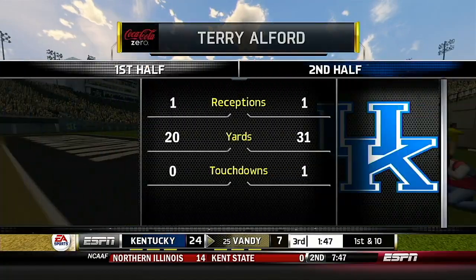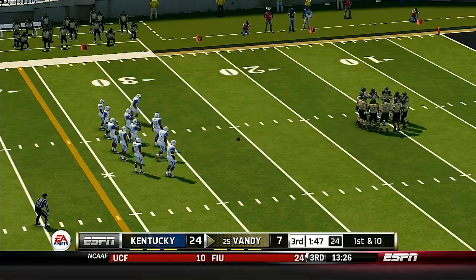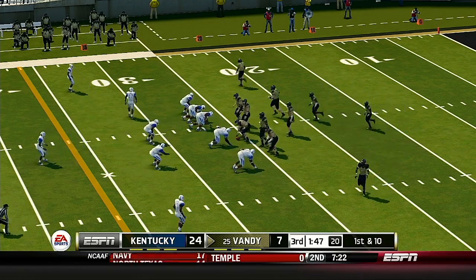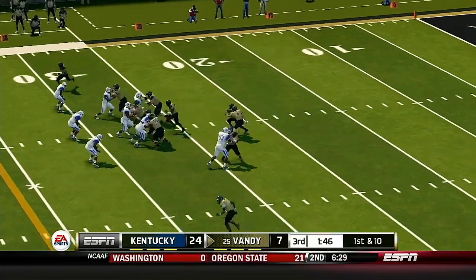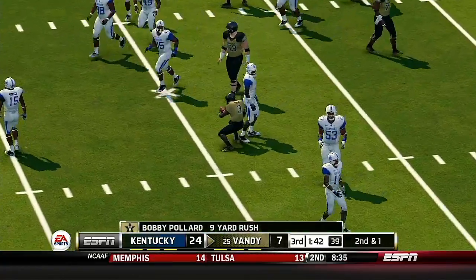Alford's performance today has been sensational. Yeah, Brad, one thing about this guy is just his knowledge of the scheme and what they're trying to do. And I think that's really what separates him and allows him to be such a dominating player. Their last drive ended in a punt, so this quarterback's going to be looking for something better on this drive. Down two possessions. This offense has to step up and capitalize on this possession.